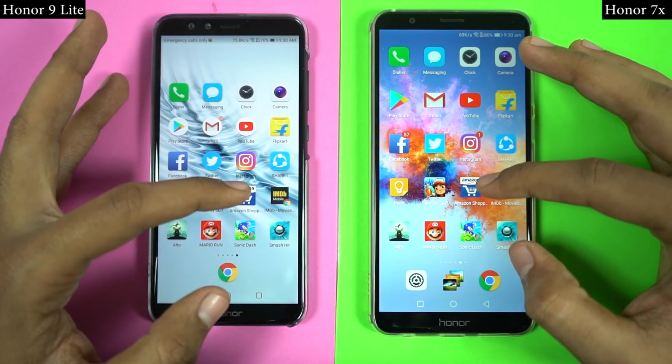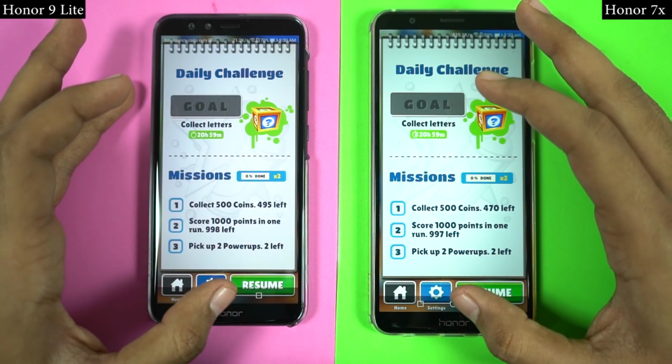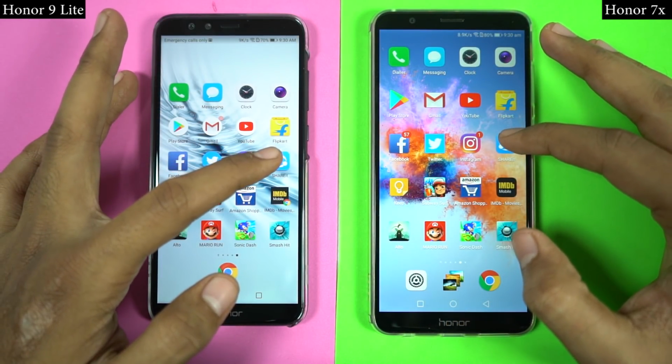In this memory management round, I'll open the same set of apps in reverse order to see if they are still in memory. If they are in memory, they should open in less than a second at the same place where I left them earlier.